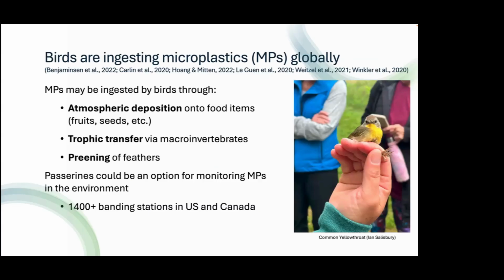And there are a couple different theories of how birds are getting microplastics into their systems. The first is atmospheric deposition. So that's the idea of microplastics that are small enough to be airborne, get lifted into the atmosphere, and then eventually fall back down onto an item that a bird might eat. Another theory is trophic transfer. So when we say trophic, we're referring to food webs. So this is the idea that an insect or macroinvertebrate, like Chris talked about, might have ingested a microplastic during some point in its life and then gets eaten by a bird, and that microplastic is transferred into the bird.